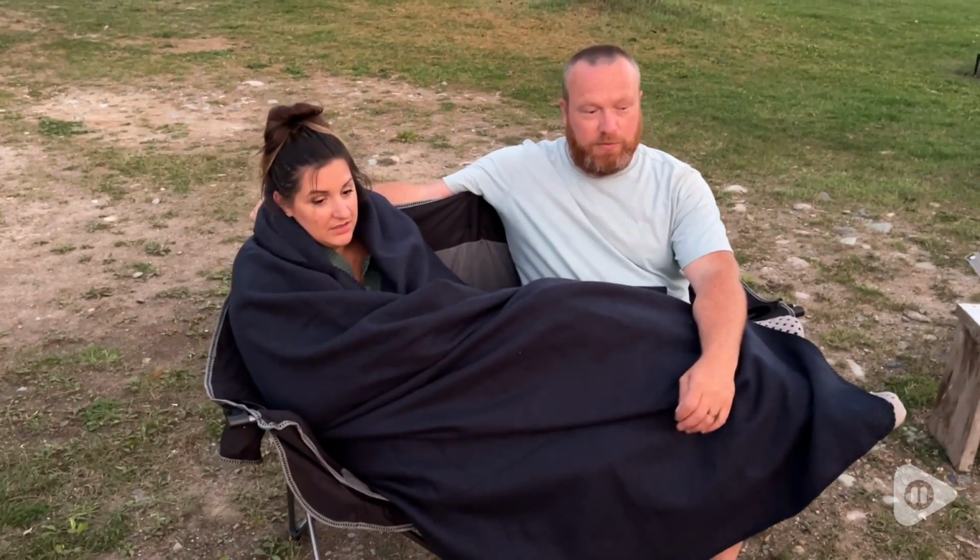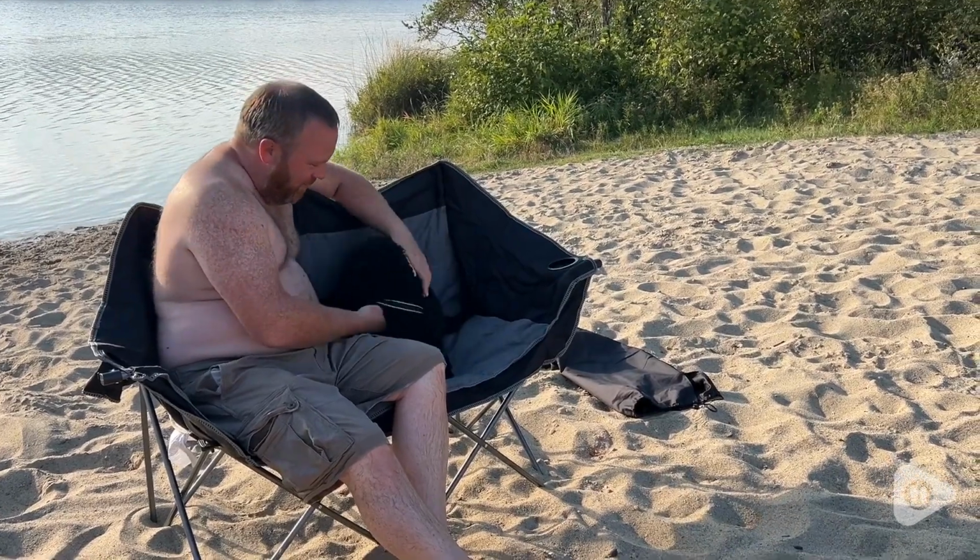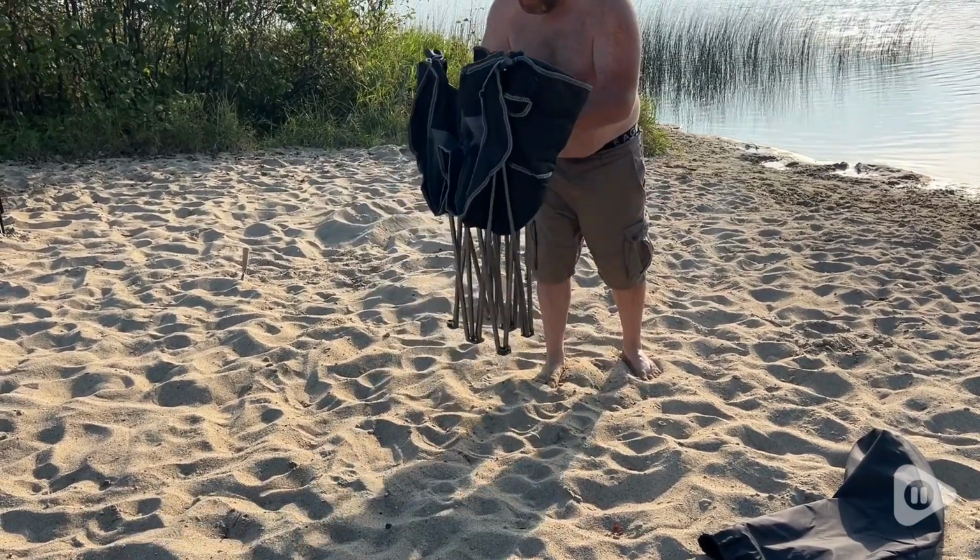I love that you have so much space in here. Even if you're sitting solo, it just gives you extra room. You can put your feet up, you can have your dog sit beside you. Really comfortable and convenient. It comes with a carrying bag, so you can take it absolutely anywhere.